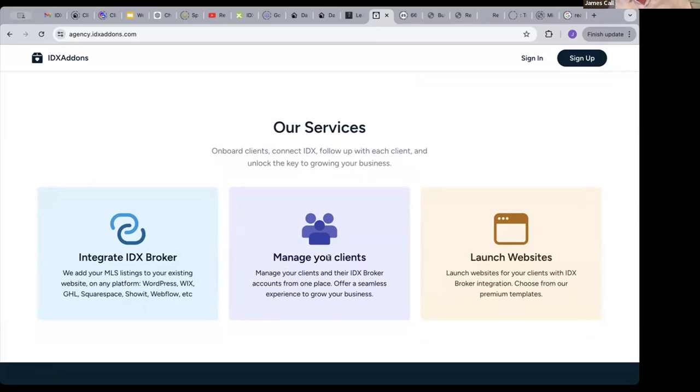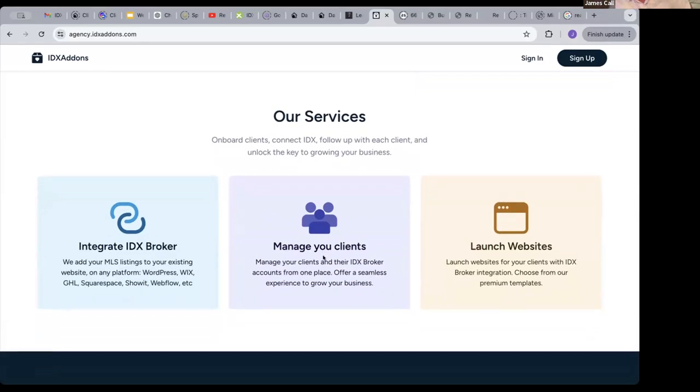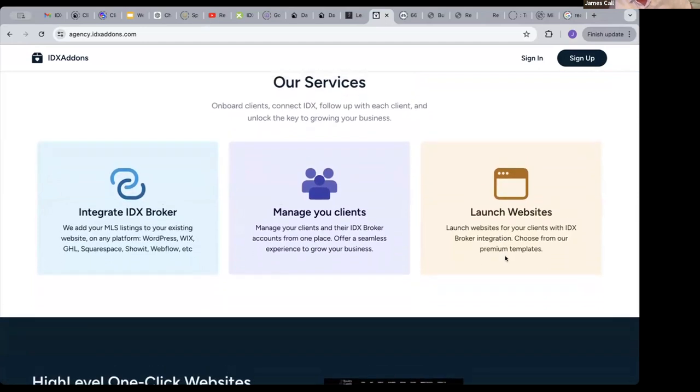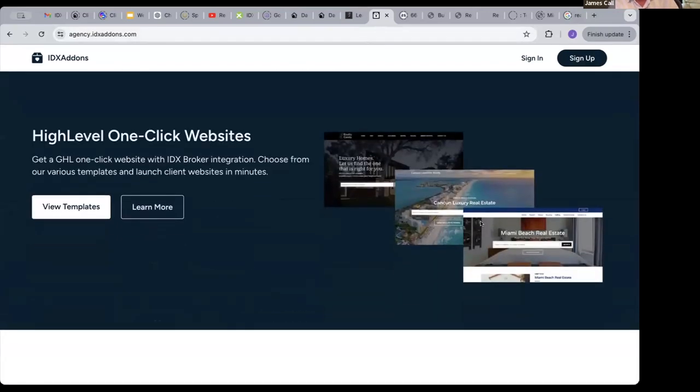and we actually, Carlos, this should have an R right here where it says manage your clients, but we're going to have something here so you can manage your clients and their IDX accounts from one place and be able to launch websites from our templates. So I actually want to show that. Let me grab a quick link here. Don't know if I'm going to be able to show this. And so be able to launch these one-click websites.